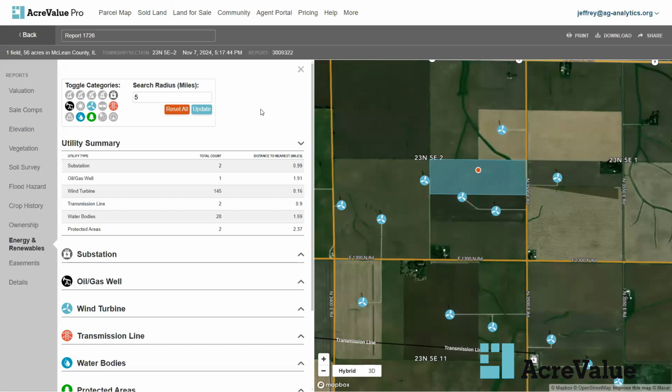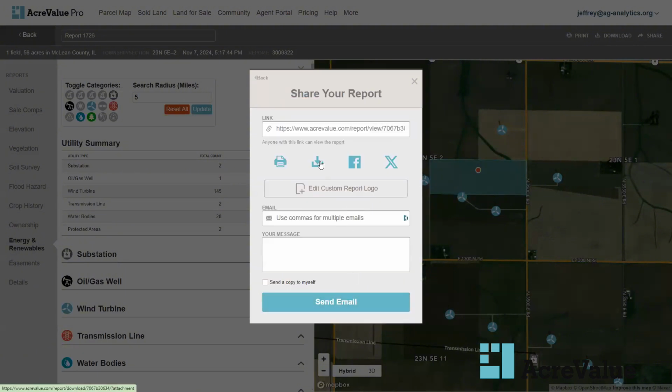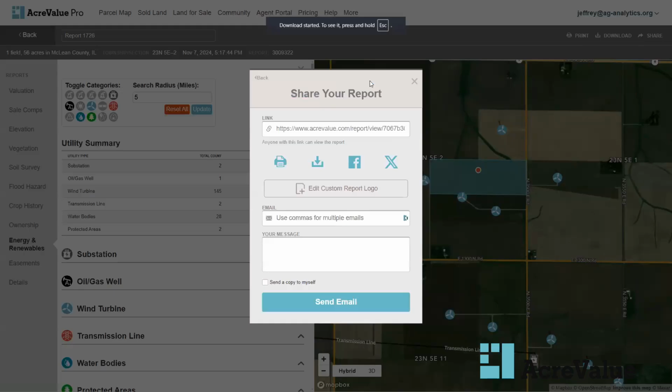If you have that discussion with the landowner face to face, you could also print this report as well here. So there's an option in the top right of the acre value printout to print this report so that way you have your valuations information and your comps, you have your vegetation as well as things like soil survey elevation and all of those maps that we talked about. So let's continue. I'll let this run in the background while we're having this discussion. And then once the report is done, we'll be able to see it download once done.